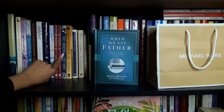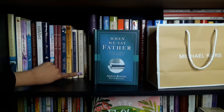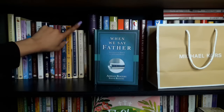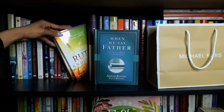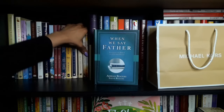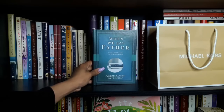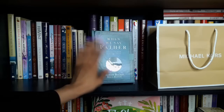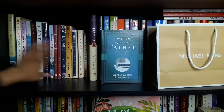Love Unending by Becky Thomas, love that one. The Way of the Warrior, enjoyed that. How to Pray, enjoyed it. This is one of my first lady's books, Wisdom of the Bible. And then we have Esther and Ruth, both by Michelle McKinney Hammond Walters. I know that Hannah just came out, so I need to get Hannah, but I do still have the other two or three to read. Then we have When We Say Father by Adrian Rogers and Steve Rogers, Unlocking the Power of the Lord's Prayer. So, like I said, these are all the books that I've read and annotated.